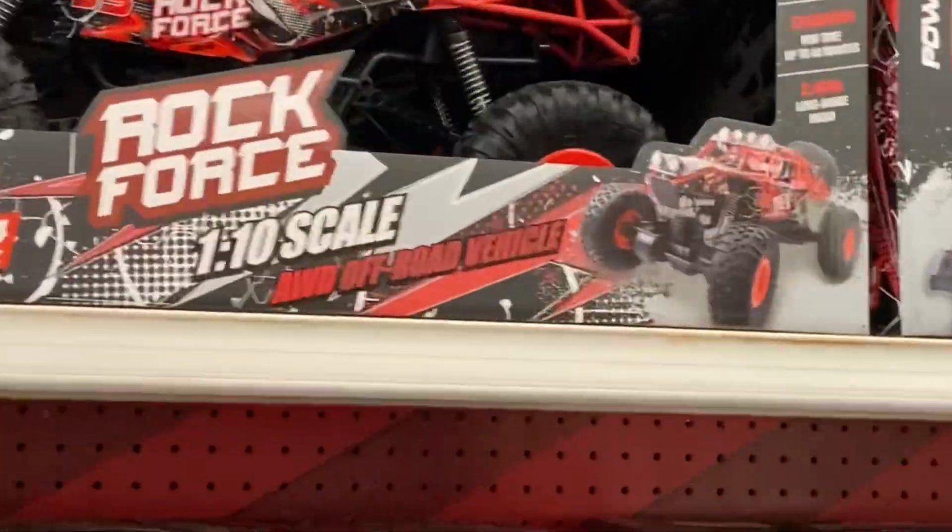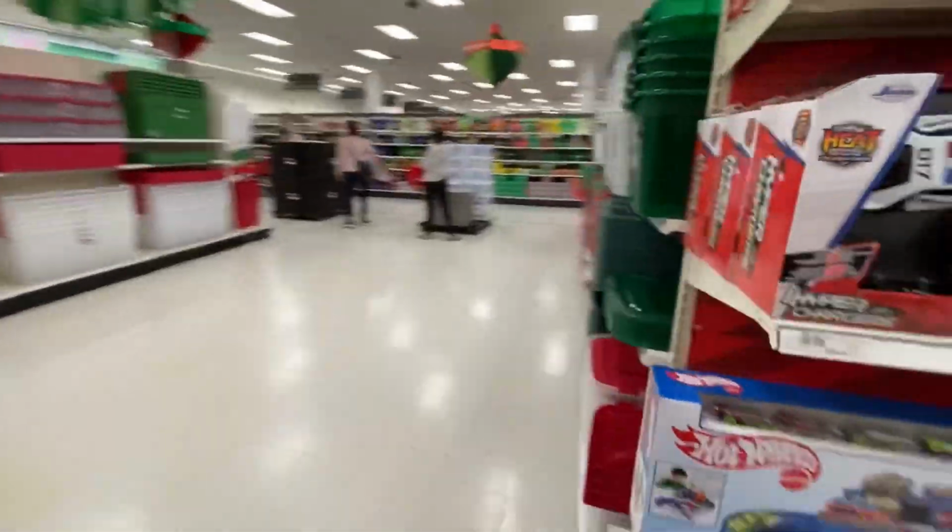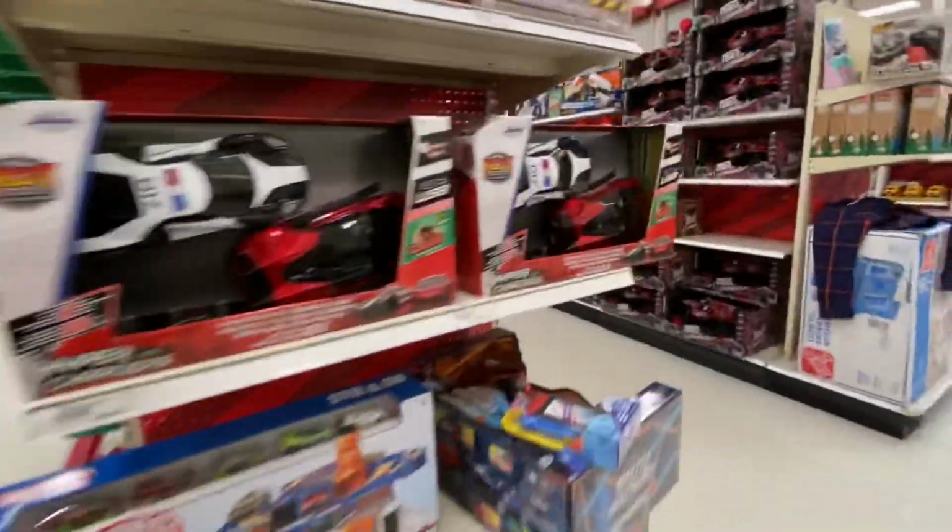Let me zoom out a little bit so we can see. Is there more toys on this side? No, that's it.